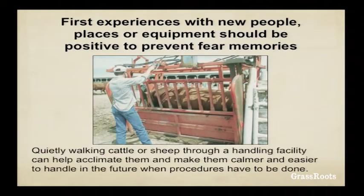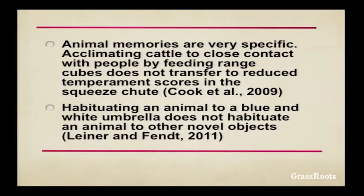I get asked all the time about four-wheelers. Make sure when you first introduce it, it's not chasing them. First experiences with new things need to be good. Now, something like an umbrella opening, that will scare an animal. We already talked about the importance of first experiences being good first experiences.